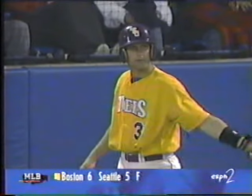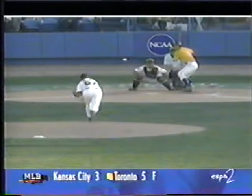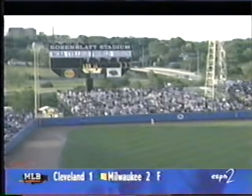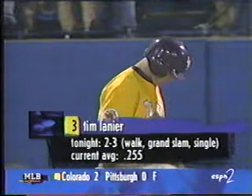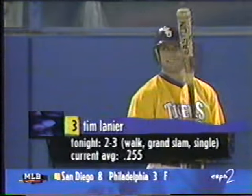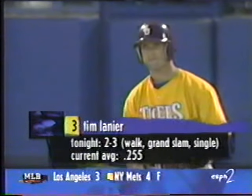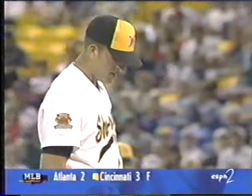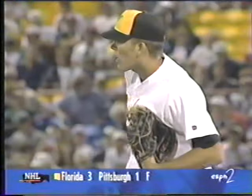Tim Lanier has been the hitting star of this ball game. In the third inning, it was his grand slam that broke it open. A 245 hitter coming into the ball game. He has had five RBIs, including four on one swing in this game. Two for three, has the average up to 255. It was his fifth homer of the season. And as we told you earlier, he's had five RBIs in this game, had five RBIs in the NCAA regionals against Georgia Tech.